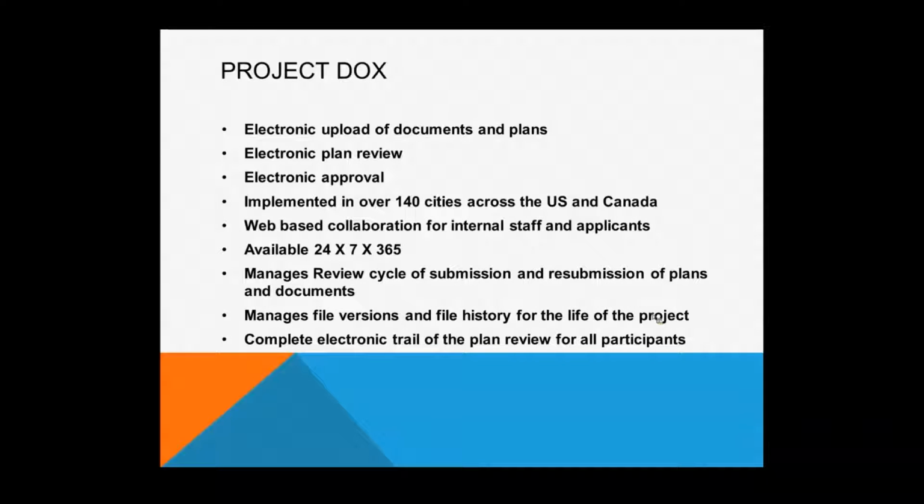Now this application called Project Docs was created by a company called Evolve Software, and it is the number one electronic plan review application in North America. It's used in 140 cities and municipalities throughout the US and Canada. And the really important part about this is that since it is a web-based application, it's available 24/7, but it allows collaboration amongst the reviewers.